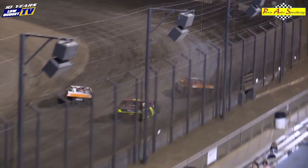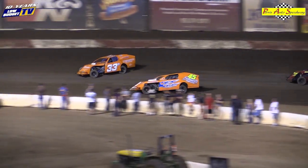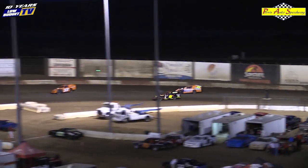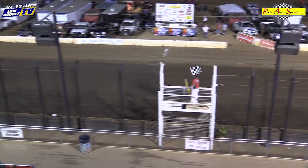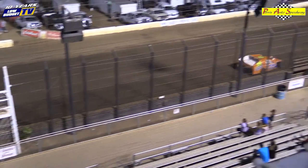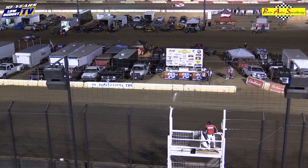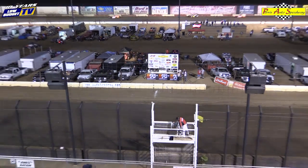Good battle here for the second spot. DJ Dyke making the move around the 45. Now we got two 45s side by side. And out of turn number 4, Mike Kirby, checkered flag. Second spot, DJ Dyke. Third spot, Roth. And the 45 of Stout. Rounding out your modified heat races. And then you're going to see them next with a B main event later on.